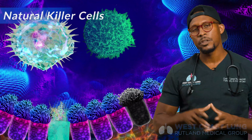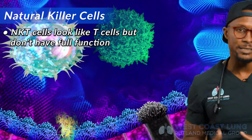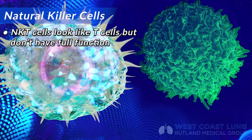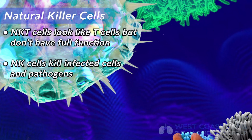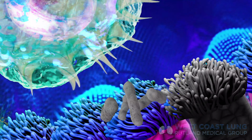There are a couple of bonus cells. I never know, and we never know, where to classify these cells, so I'll talk about them here. There are cells in our body called natural killer cells, and there are even natural killer T cells that look like T cells, but they don't have the full function of a T cell. Natural killer cells will survey the field, notice when cells are infected with viruses, and be able to kill certain cells.